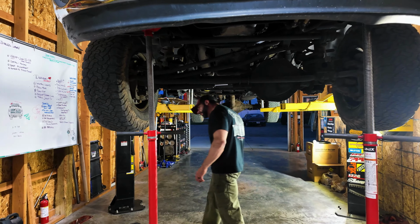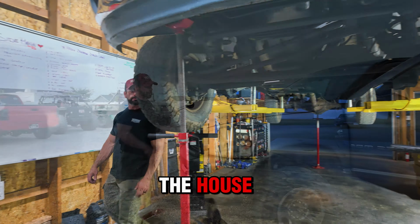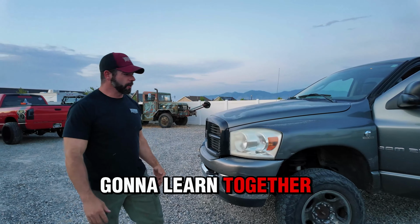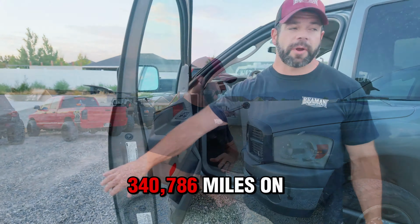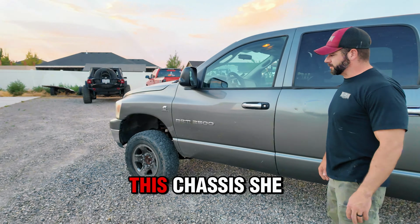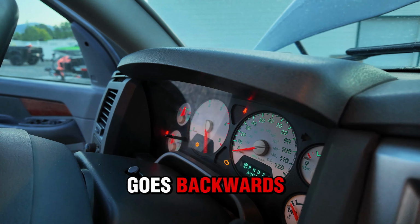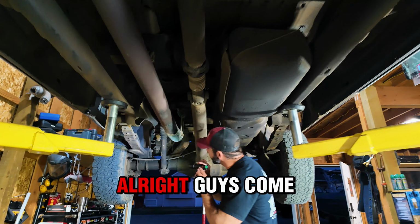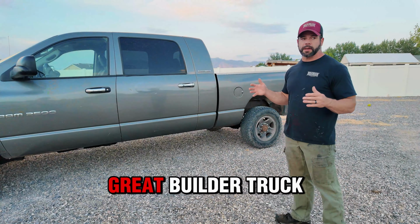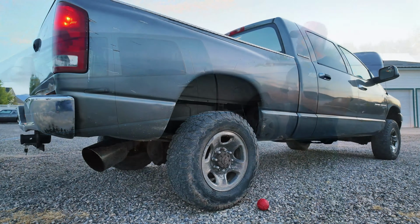The new girl, the new lady in the house. We are all gonna learn together what's underneath this thing, because I actually have not had it in the air at all. 340,786 miles on this chassis. She goes backwards. Oh my God. All right guys, come check this one out. Which makes it a great builder truck for the channel.